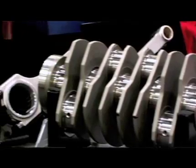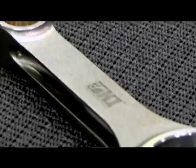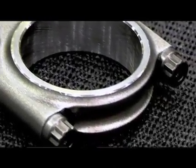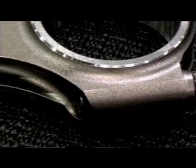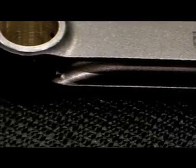Tell us a little bit about the K1 connecting rod. Okay, the K1 connecting rods are designed by Tom Molnar. He's been designing connecting rods for about 26, 27 years now. The thing that really sets them apart, there are a lot of 4340 forged H-beam connecting rods on the market, but when Tom designs a connecting rod, he really designs it specifically for an engine and its known capabilities, the RPM range that it runs in, and whether the engine is going to be boosted or nitrous or what have you. That allows him to design a connecting rod that's really as light as it can be, but with the strength necessary to hold up.